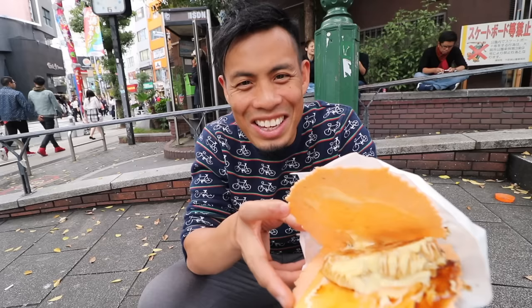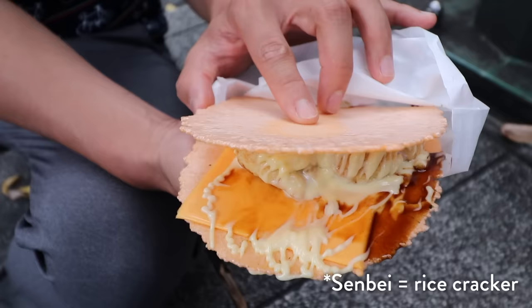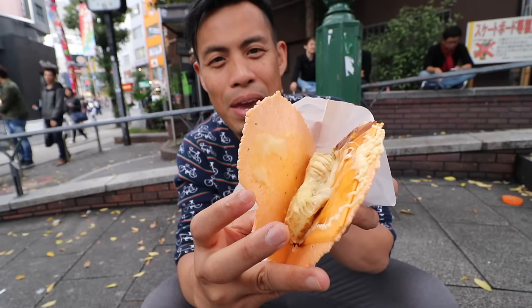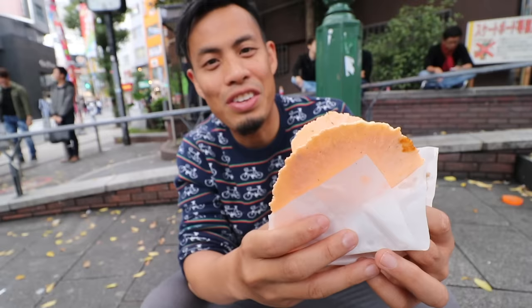It's takoyaki in a taco shell. Actually, it's not really a taco shell. It looks like a taco shell, but this is actually sembe. It has takoyaki, cheese, mayonnaise. You have three takoyaki in this sembe taco shell. I believe it's a cheddar cheese in there. Look at that. Let's take the first bite.